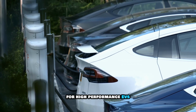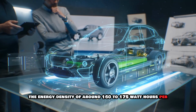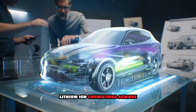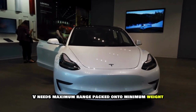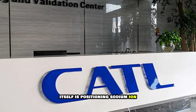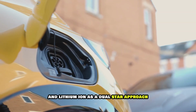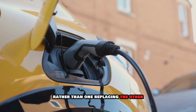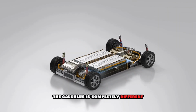For high-performance EVs, the energy density of around 160 to 175 watt-hours per kilogram is still lower than what premium lithium-ion chemistries achieve. A Tesla or a high-end BEV needs maximum range packed onto minimum weight. That's still lithium's game for now. CATL itself is positioning sodium-ion and lithium-ion as a dual-star approach, where both technologies develop in parallel rather than one replacing the other. But for stationary grid-scale energy storage, the calculus is completely different.